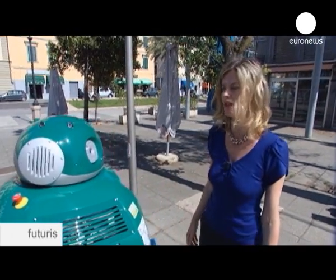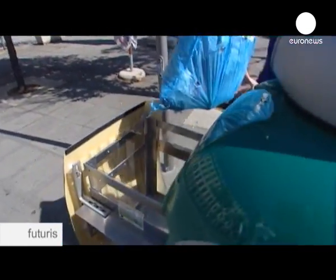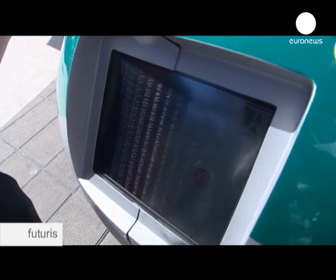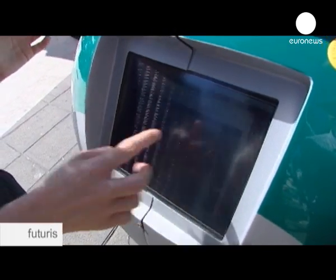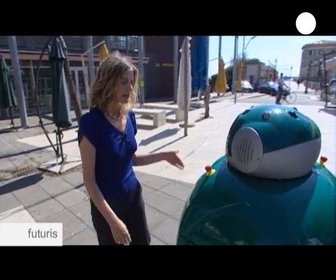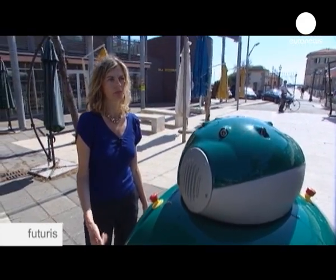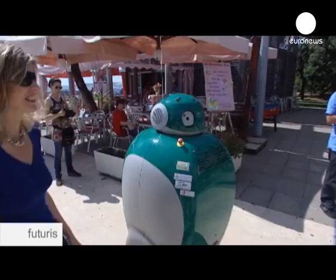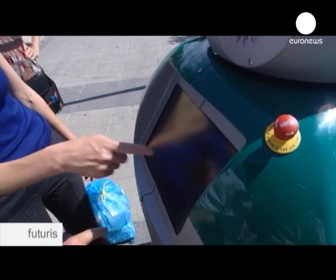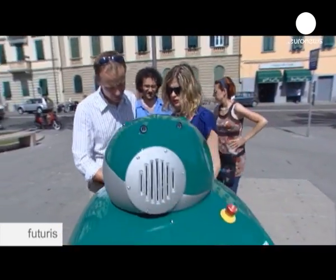The first thing to do when the citizen calls the robot is to open the drawer using the touch screen. He then puts the bag of waste inside, closes the drawer using the touch screen, and then at the end types in the type of rubbish, in this case paper. Once loaded up, Dustcart would take the rubbish to a central collection point.